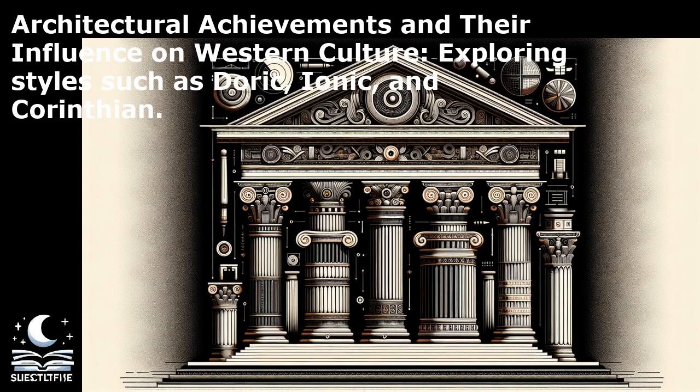Moving on to ancient Greek architecture, the Acropolis in Athens is home to several significant buildings, including the Parthenon, Erechtheion, and Temple of Athena Nike, attracting millions of visitors each year. The Parthenon alone features 46 Doric columns and is considered one of the finest examples of classical Greek architecture.